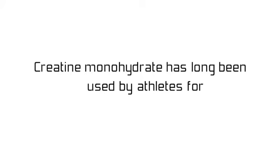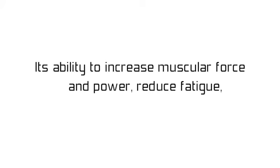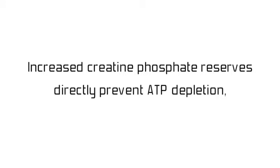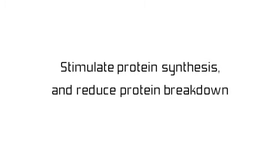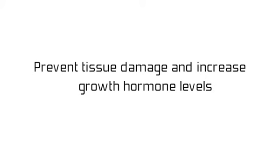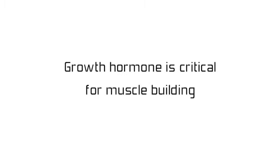Creatine monohydrate has long been used by athletes for its ability to increase muscular force and power, reduce fatigue, and help increase muscle mass. Creatine supplementation works by increasing intramuscular and intracerebral stores of creatine phosphate. Increased creatine phosphate reserves directly prevent ATP depletion, stimulate protein synthesis, and reduce protein breakdown. Additionally, creatine has been found to reduce homocysteine levels, prevent tissue damage, and increase growth hormone levels. Growth hormone is critical for muscle building.